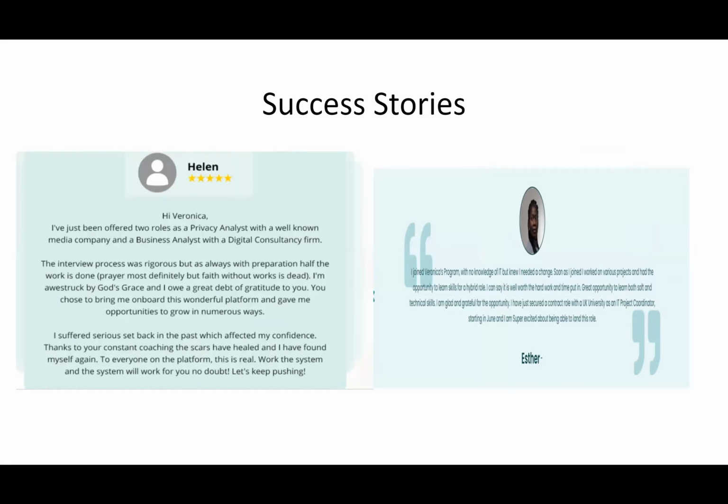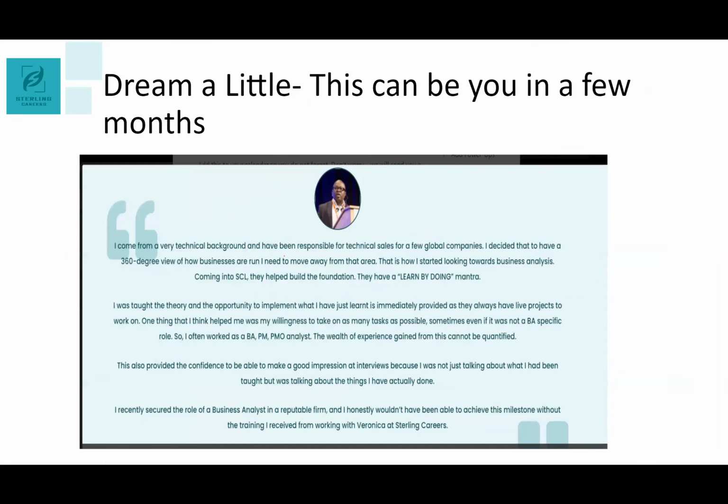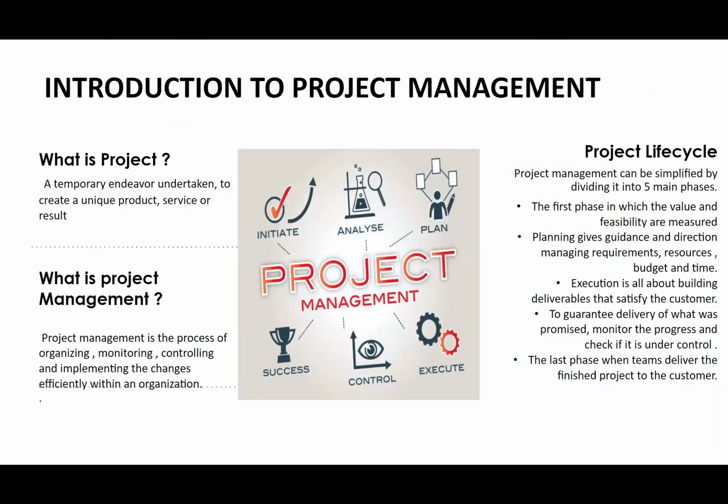She went into business analysis. I think she had 2 offers at this time. This is really old, but now she's a thriving professional in the tech space. Esther also was in care for a good number of years and got into project management. Ade was also into technical sales, but he's now thriving as a business analyst. So you can leverage what you have. It's just knowing how to do that.